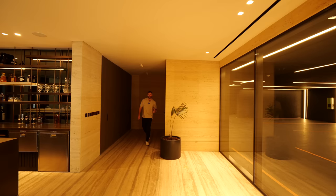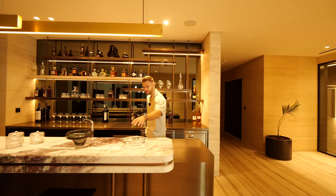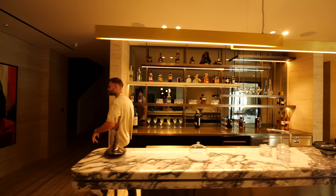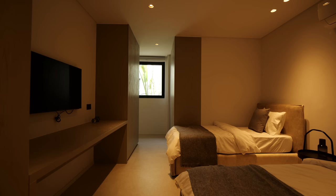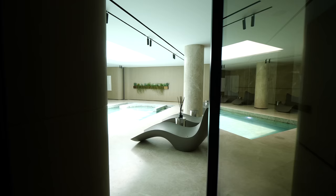All right, let's continue exploring this basement. We have yet another bar here and the Calcutta Viola marble continues. What an incredible setup. You'd feel like Bruce Wayne hosting an event down here. And talking of that, here is the Joker, a very interesting art piece. Let me know your thoughts on that in the comments below. Finally here, we have the staff staircase and the staff bedrooms. There's even a kitchen in there, and that's also where the utility is. Now someone's gonna show you the spa.